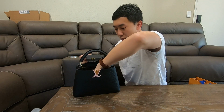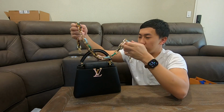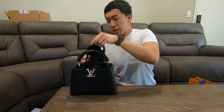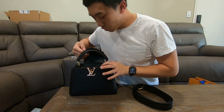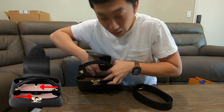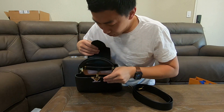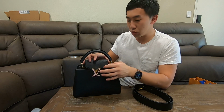So the bag comes with this chain, and on the images they style it like, I don't know, they hook it on the side. Then there's this leather strap, and additionally on the inside, another way to clasp is there's a hook here, and you can hook the front closed like this. And now it's hooked closed, so it won't bow out and lose its shape.